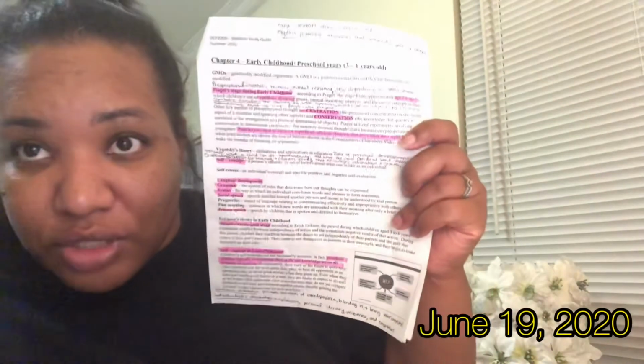This is for Piaget's theory of sensory motor. It has 6 substages. So these are the substages here. And then everything you see. And then chapter 4, early childhood, 3 to 6 years old.